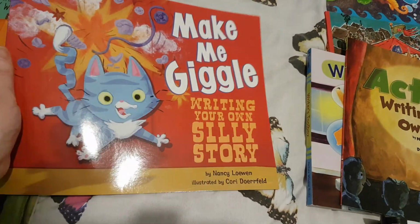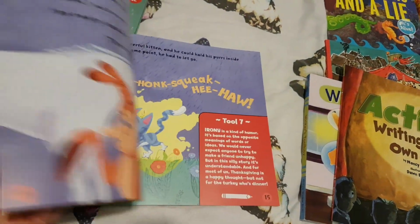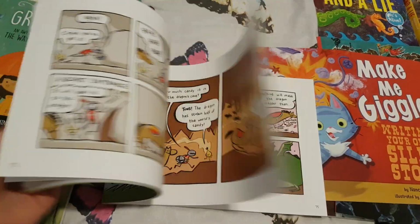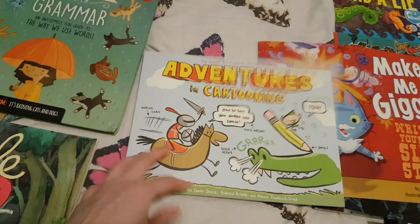Make me giggle. I really like the idea of this one. Writing your own silly story. They're so fun. It is just such an amazing curriculum. Adventures in Cartooning is the book they use for art. So you actually get to make your own for your art project, which I think would be really fun.